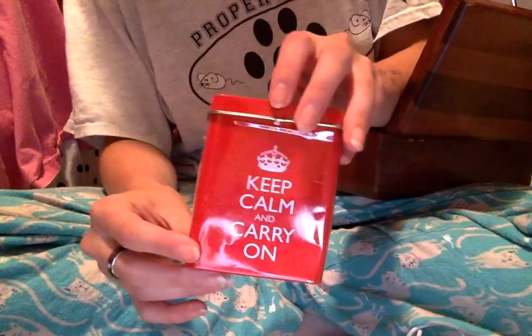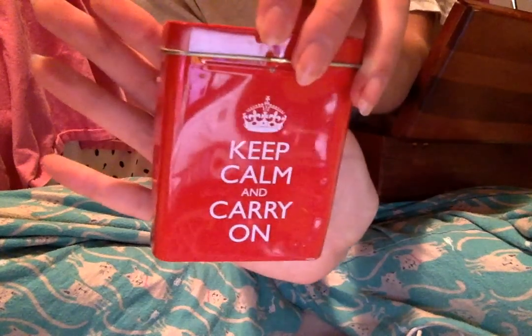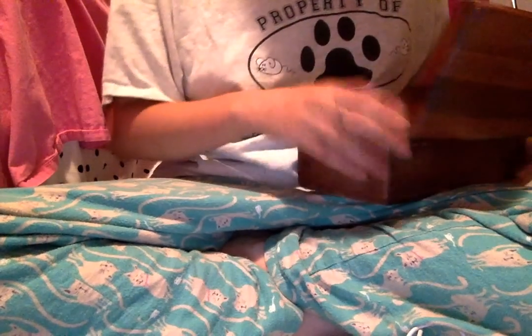A little tin box of tea. And it says, keep calm and carry on. And when I opened it up, there was tea inside. I took it out, so it's not in there anyway. But there were some tea bags, of tea that I've never seen before.